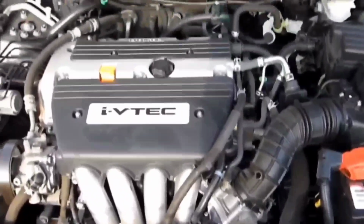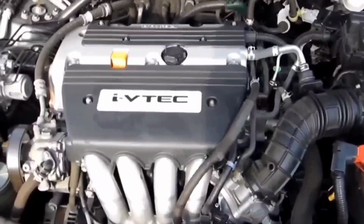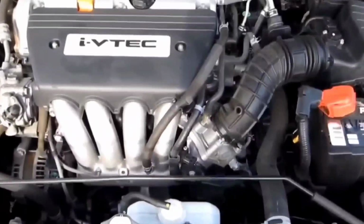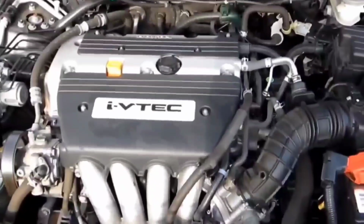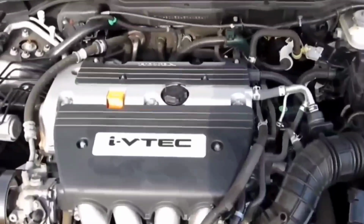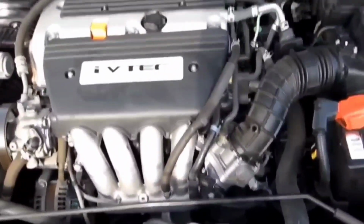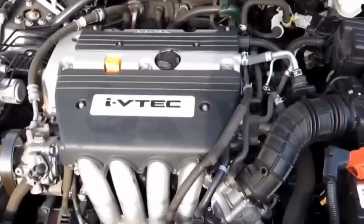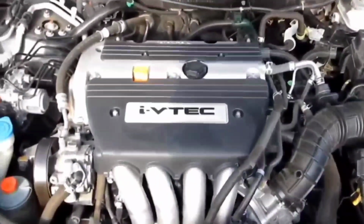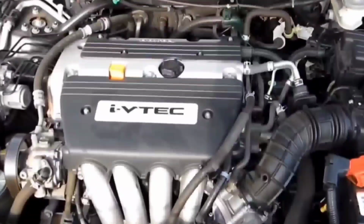So that fob key battery or the fob key itself could have issues. Maybe the battery's good, but the fob key itself has issues, and for whatever reason, your car's computer is not reading the fob key itself, and you get this situation where it cranks and it won't start, because the computer will just keep the car from starting up. It won't keep it from cranking. It'll keep it from turning over and starting.